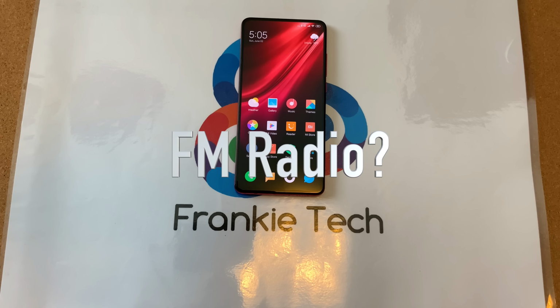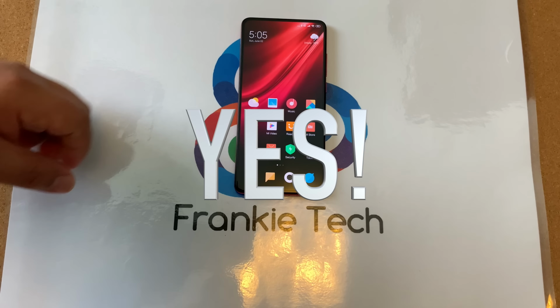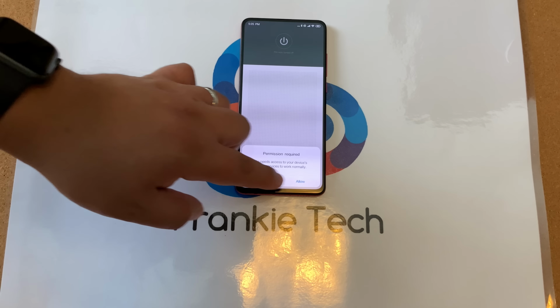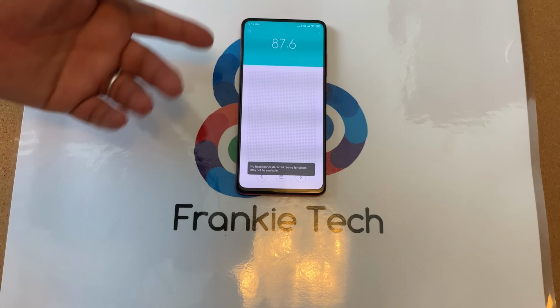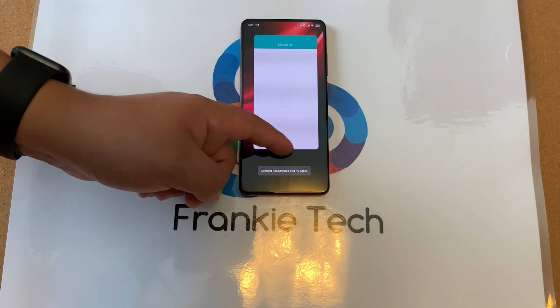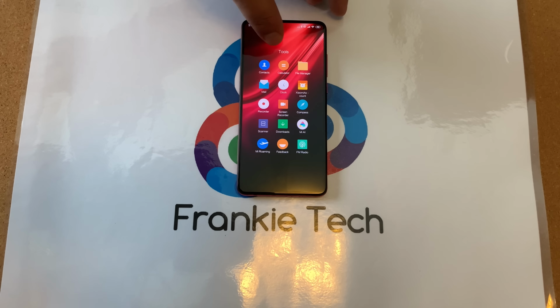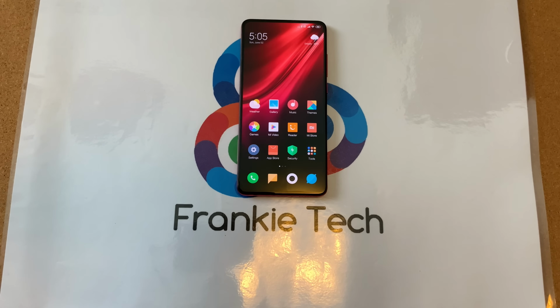FM radio. Ding, ding, ding. Yes, it is included right here. Now, clearly, you're going to need to put some headphones in, and that's how these things work. And I don't have headphones set up right now. But yes, FM radio is included, for any of you guys who are still using that feature.